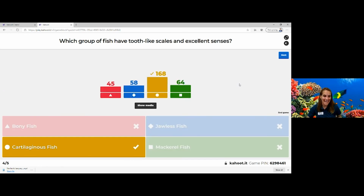Ooh, that was a close one, but yes, absolutely good. Cartilaginous fish is correct. Those sharks have those amazing senses.